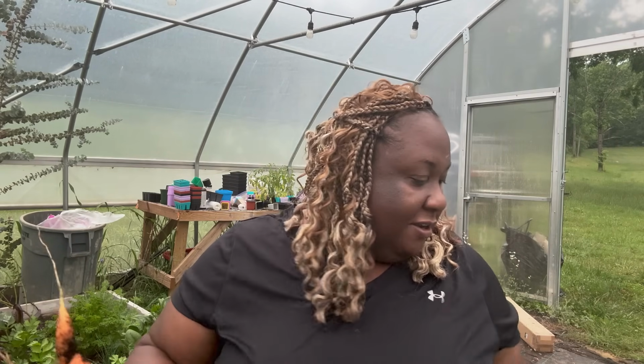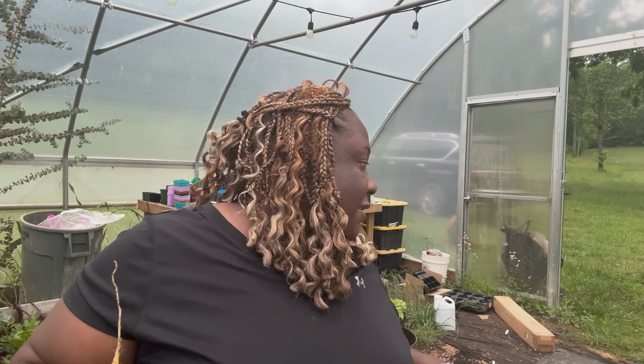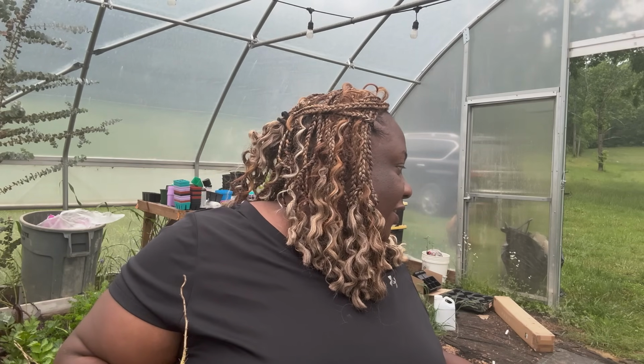We're about to clear this bed. We're going to at least clear one side, and that'll open up where we can at least put some other stuff in here. Now, I'm not going to put tomatoes in this bed, so what else I got left, y'all?